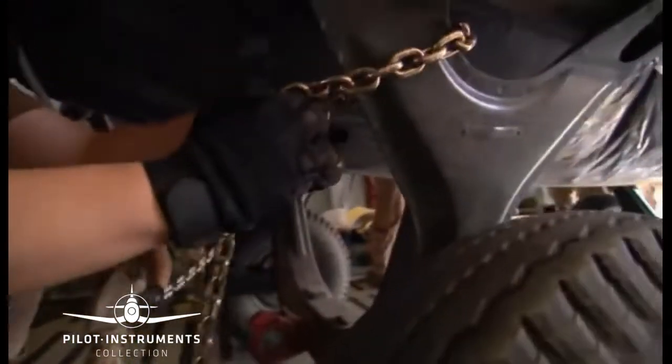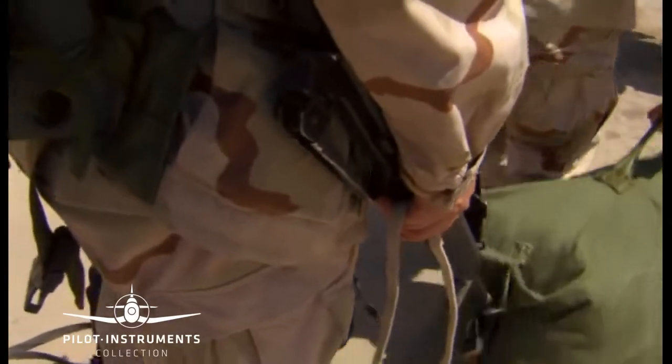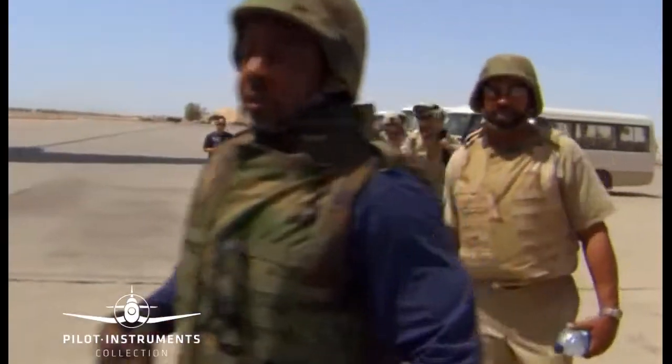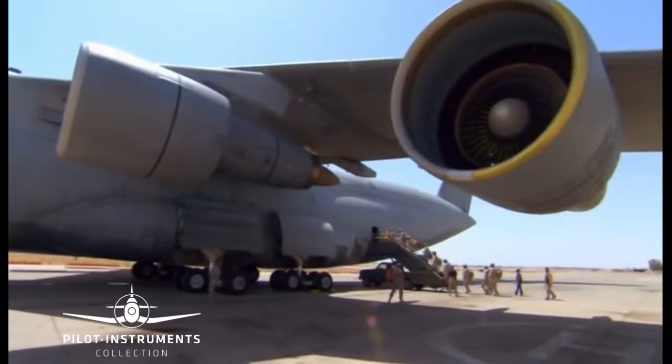But cargo's not the only thing the megaplane will be carrying back. Outside the aircraft, a platoon assembles. It's time for them to leave Iraq, and they're hitching a ride on the C-5. The troops scale the aircraft's stairway. Finally, they're all in.